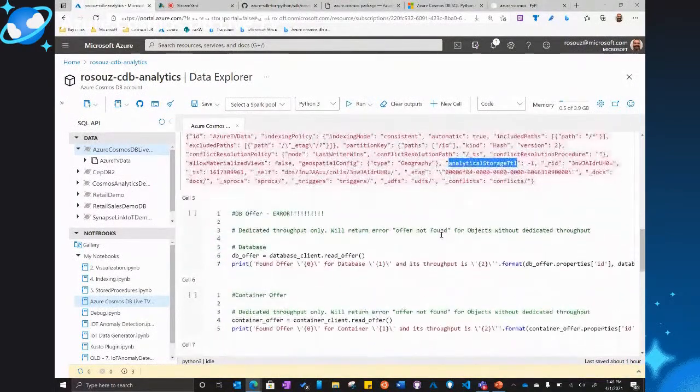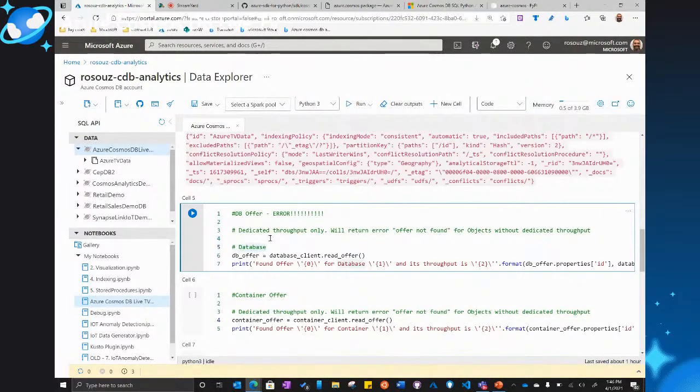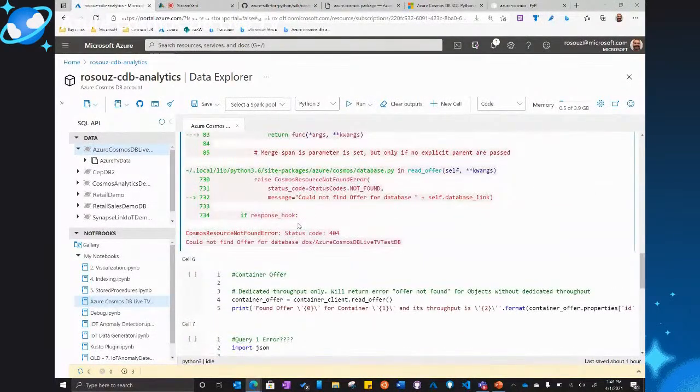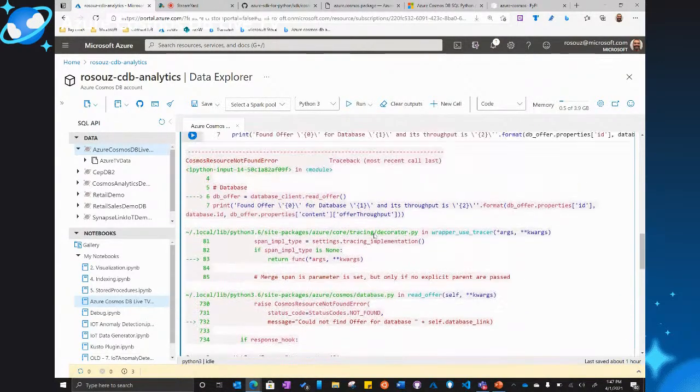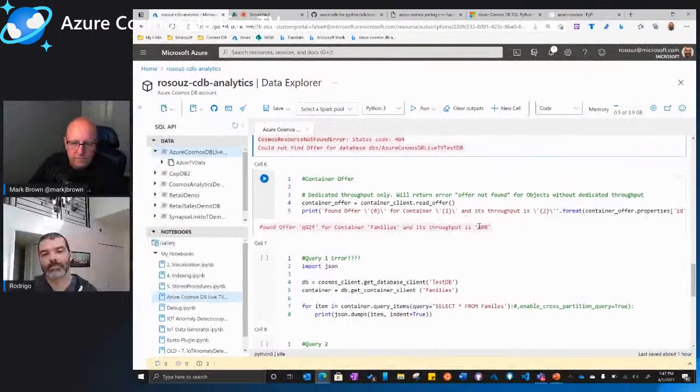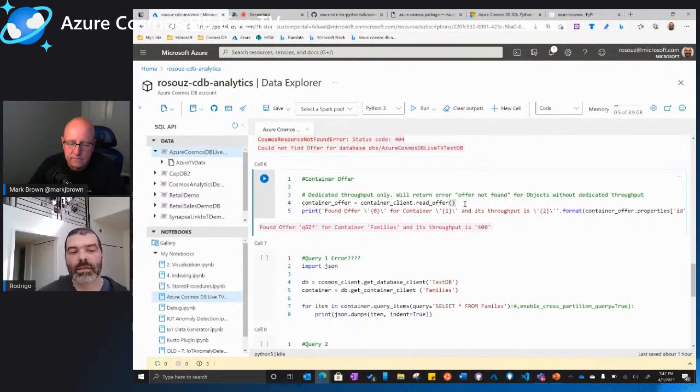Yes, but what about the offer? So if we try to read the offer of our database, we'll get an error. Why? Because we didn't specify any RUs for this database. So could not find an offer for this database. That's why. But we do have an offer for our container. The throughput is 400, right? So be careful if you want to read the offer of a database. If you have not specified a database throughput, you may get an error.